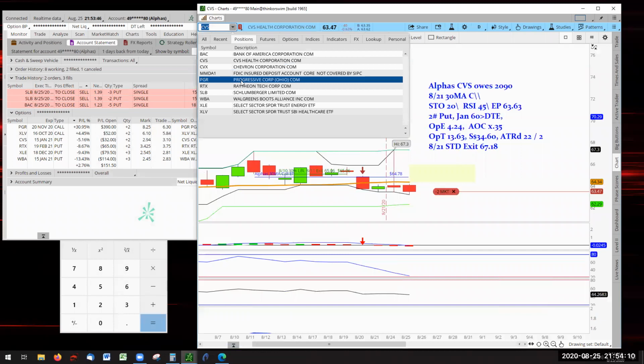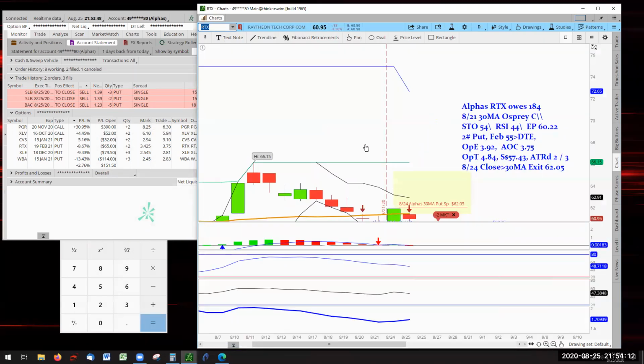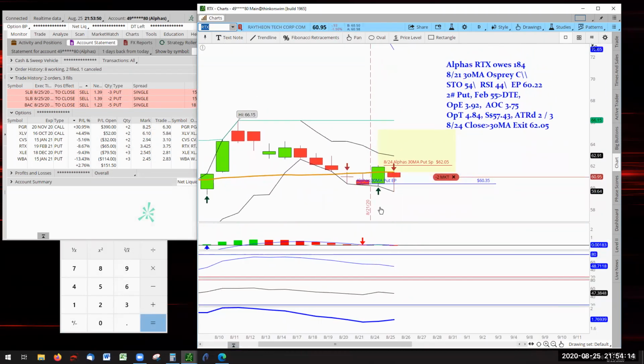That takes us now to Raytheon. And Raytheon is interesting. Remember, we closed up. Here's a perfect example of sticking to the rules. It closed above the 30-day moving average. We set our stop, and then it closed right below. Now, it's a little bit in the danger zone because this leg indicates that we had a lot of sellers, sell, sell, sell, stop, buy, buy, buy, buy. And that's what happened here. So interesting action. Now, this is called a hammer.